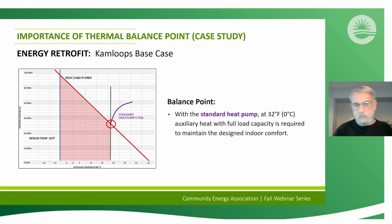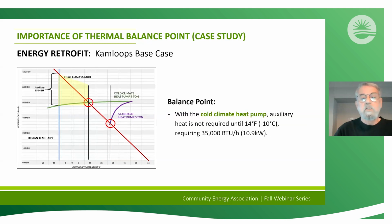So in this case here, that would inevitably be a gas furnace, because at around 32 degrees, you're kind of tuckered out there with the heat pump, and something else is going to take over. But on the other hand, if you put in cold climate heat pump, you only need a little more than 10 kilowatts of backup to make it all electric. Whole different scenario. Everything changes. Your cost benefit changes. Your life cycle cost changes. Everything changes. The upfront costs probably go up, right? But the life cycle and operating costs go down.